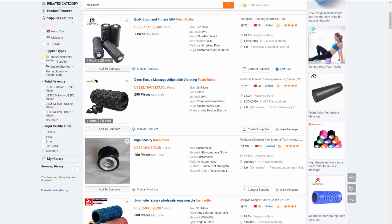Now, you have to be smart about this, so what I normally do, and you are free to use this tactic as well, is the following. First, I calculate roughly how many units I would need for launch, as well as to maintain stock for 3 or 4 months. So let's just say that I would need 600 foam rollers. Now what I would then do is ask the suppliers for a price for 300 and a price for 3,000 units. Now generally speaking, the price for 3,000 units is lower than it is for 300 units.